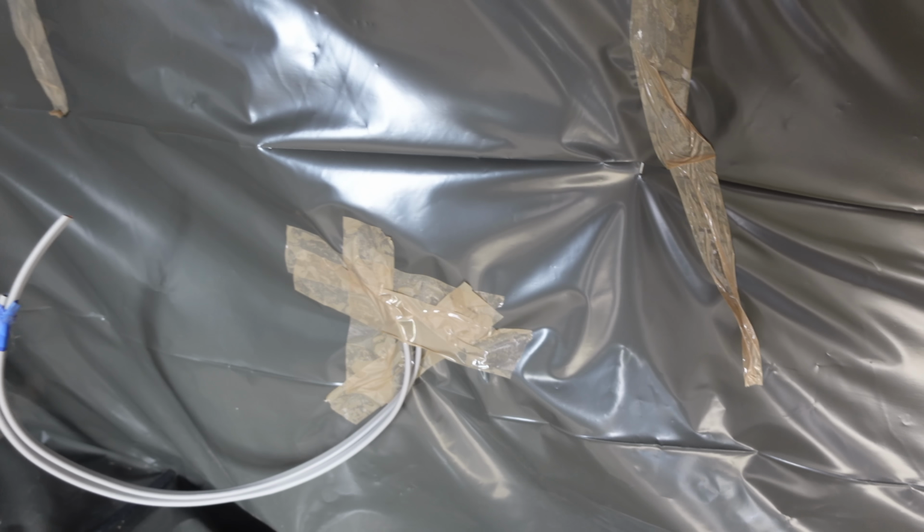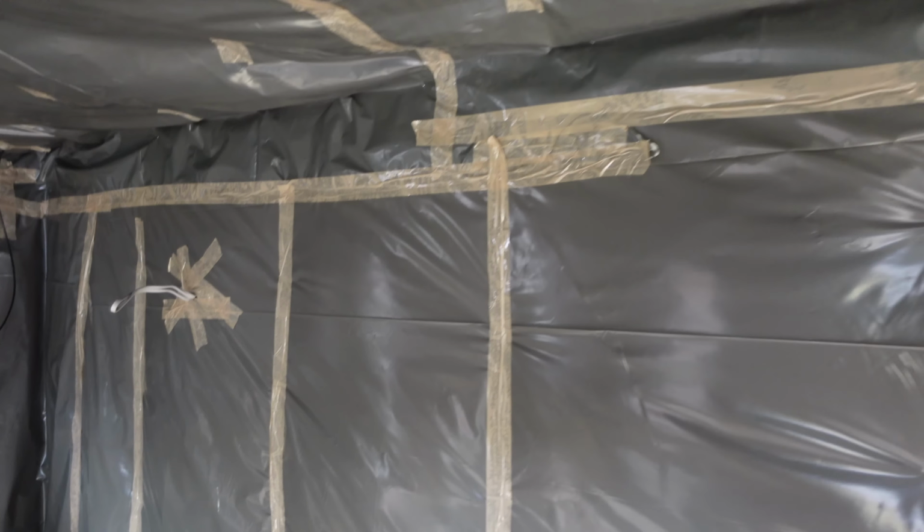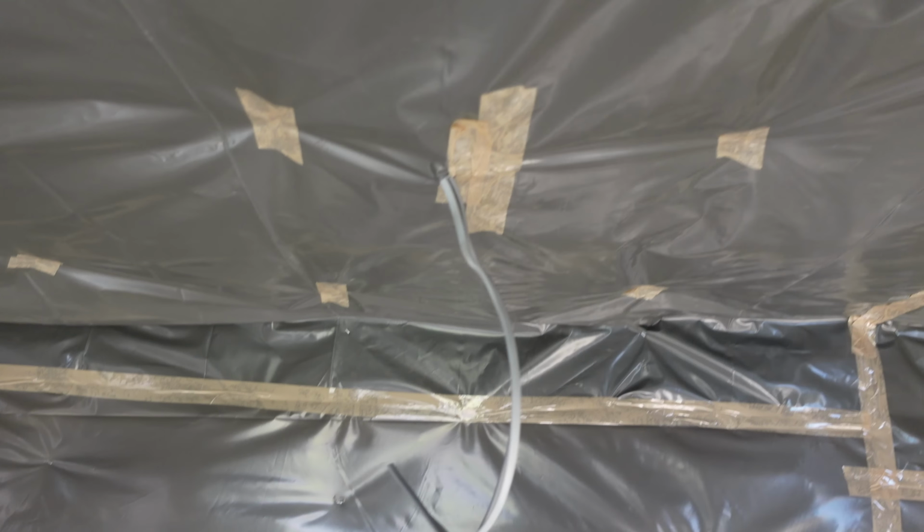Taped around as much as I can, which should give it that water tightness or air tightness. I'm not sure, I don't know what it's for. Taped over where the spots are, the speaker, all the little staple holes. Making it nice. Hopefully I've done the right thing. I'm sure somebody's going to tell me in the comments that I haven't, but this is what I was told to do, so this is what I have done.